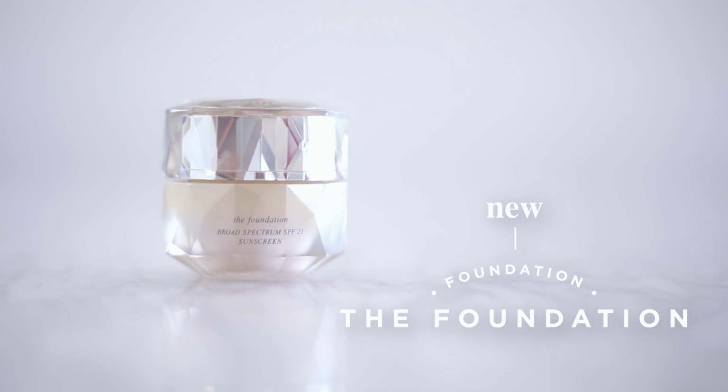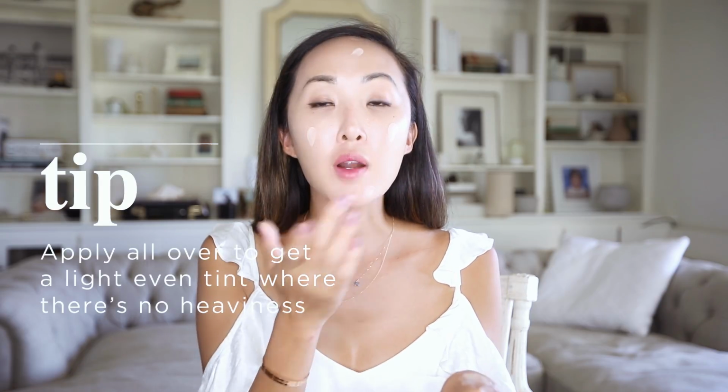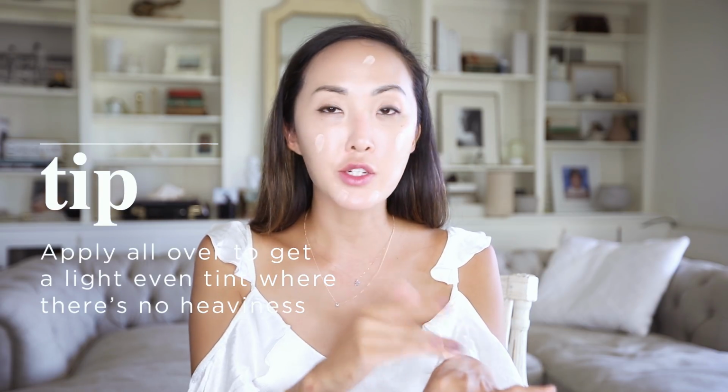Alright, so the next step is foundation, but this foundation is not like any other foundation. It's more of like a luxury cream moisturizer foundation. As you guys can see, it's very, very creamy. What I like to do with this cream is I like to just apply a bit all over my face, and it's not really so much to cover up because it's pretty light and creamy, but it's more so for the moisturization, hydration, and texture, but also to give you kind of a nice little tint to your face.